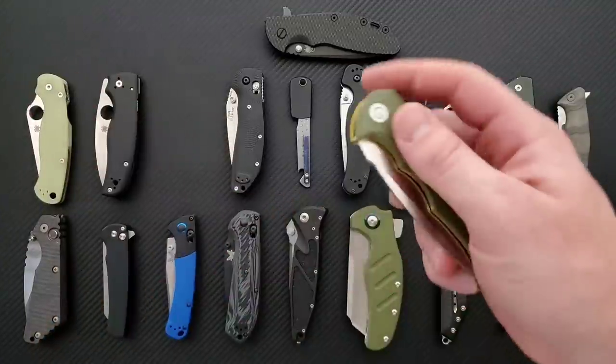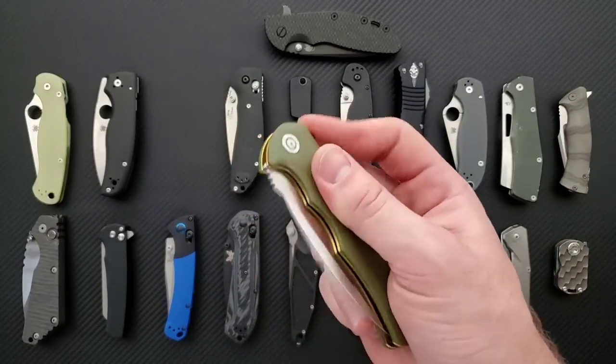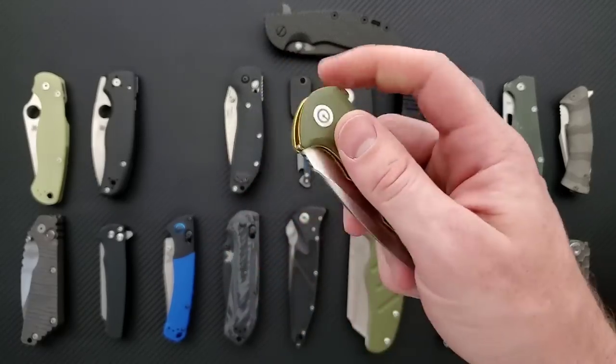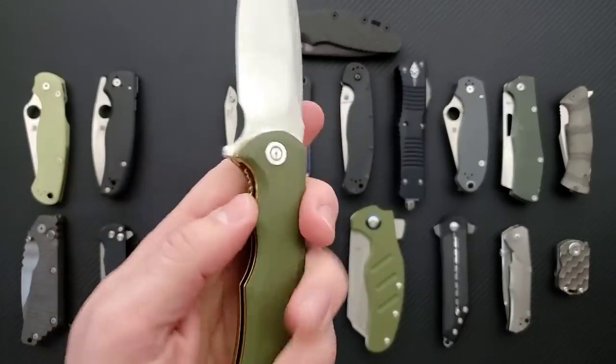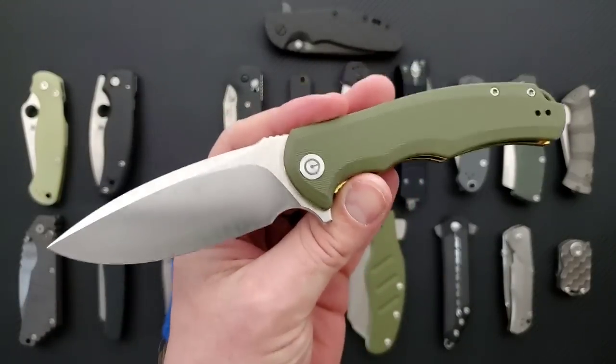Next up, the Civivi Praxis. And by the way, I purchased that knife. A lot of you guys remember when I unboxed it, probably a year and a half ago, something like that. The Civivi Praxis here, this knife is made in China. They run about $40. This is 9Cr18MoV G10. This is probably one of my favorite budget knives of all time, and it is definitely a beater.